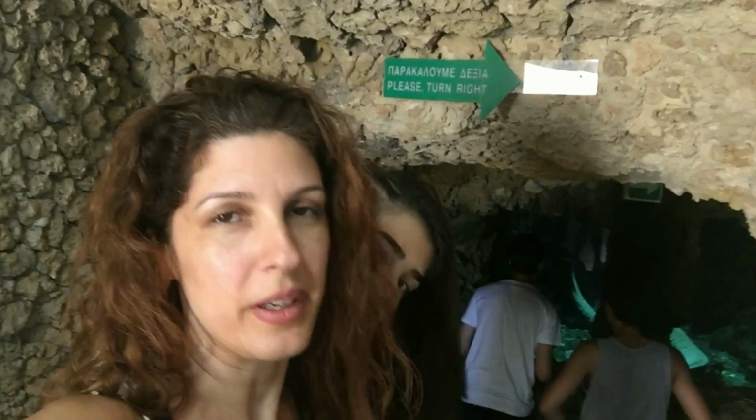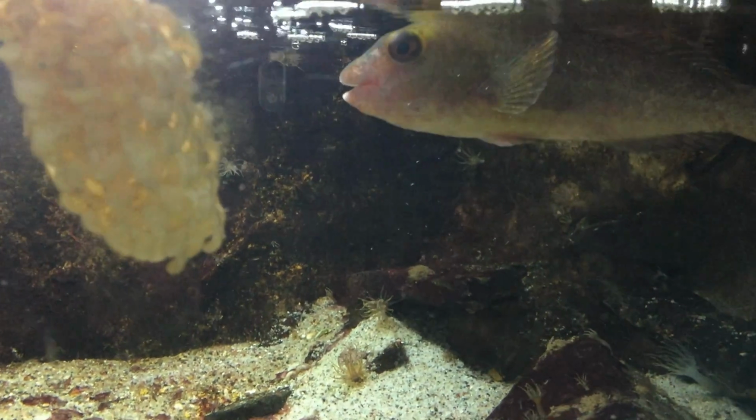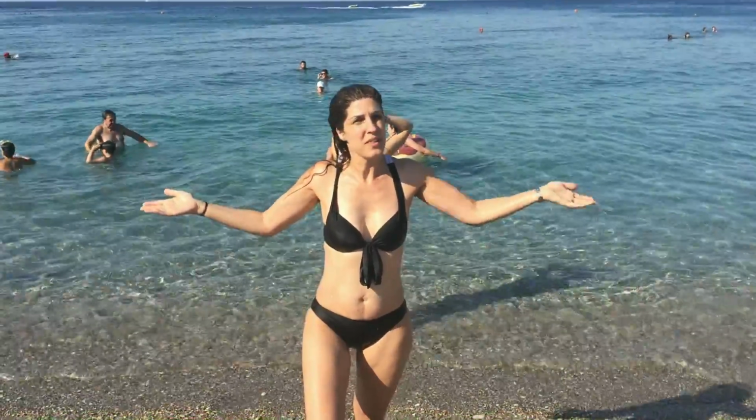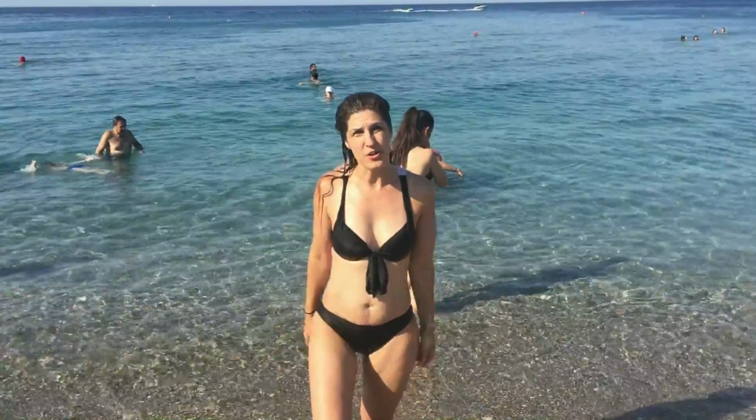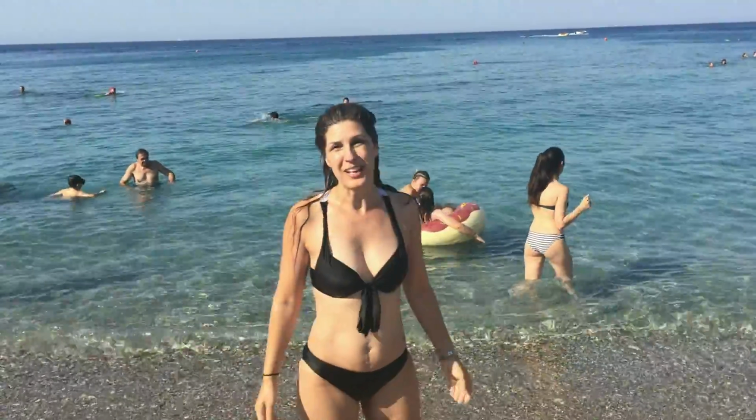Entering the aquarium of Rhodes. It's a mini. Oh wow, you're so fishy, fishy, fishy. Look, this one's smiling. Hello. So this is one of the main beaches in Rhodes, and it's just absolutely gorgeous, as you can see. Beautiful clear water.